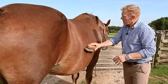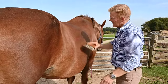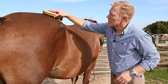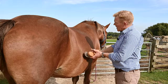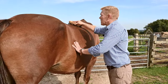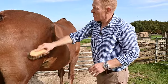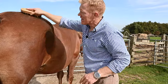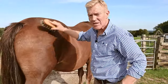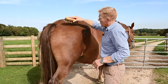She's got her summer coat at the moment, so a thin, shiny, beautiful colour, this chestnut. And as winter draws in, she'll grow a longer hair to keep her nice and warm. And we keep our Exmoors and our Suffolks out all winter and give them a bit of extra hay if they require it. They go down to a part of the farm called the Gorse Valley, which is sheltered, but plenty of forage to graze on.